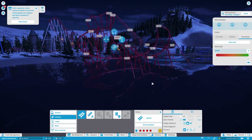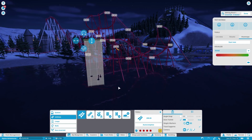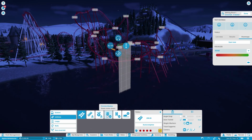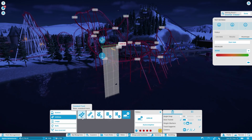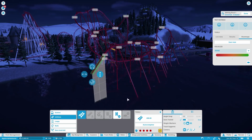So go to 0 right there. We're going to go straight a little bit. That's where our block section is going to be. So typically there'd be block breaks, but I'm not going to add block breaks. Actually, you know what? Friction breaks, trim breaks, block section. So we'll add the block section right there. And then we'll go down.